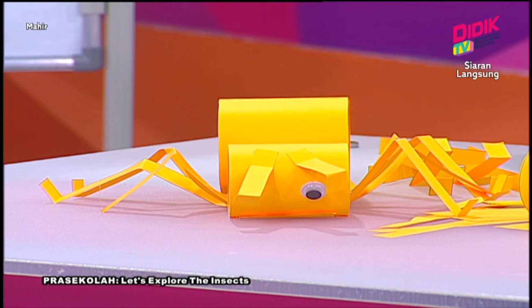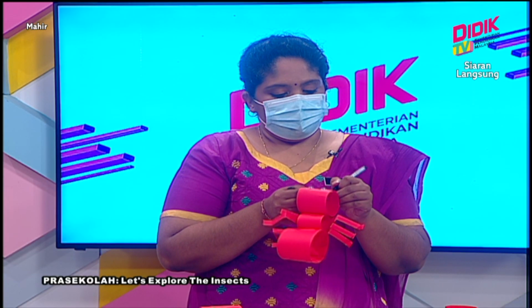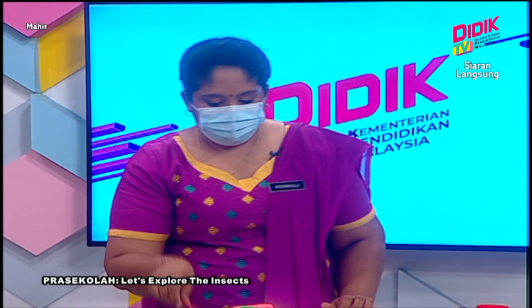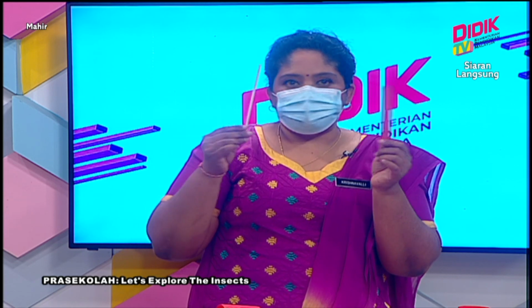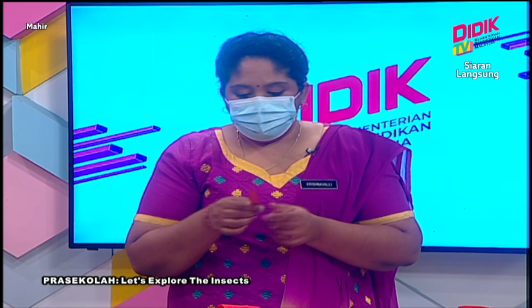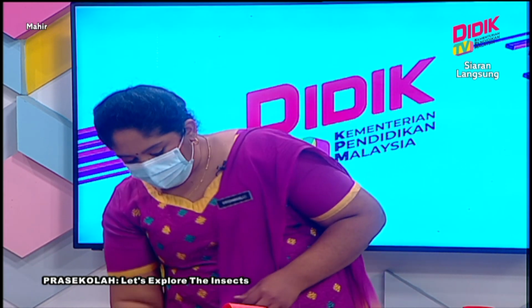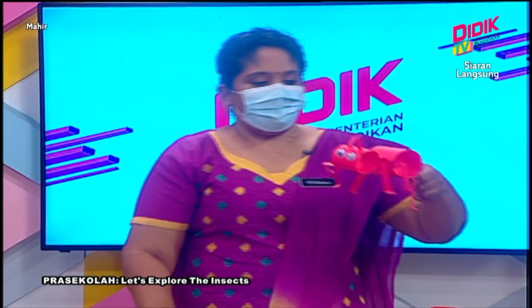Okay, then finally you draw the mouth here. Let me show you the final part. Take an ice cream stick, or a chopstick. You can use either one. Put the glue and then paste it on the base here. And the final product will be like this.